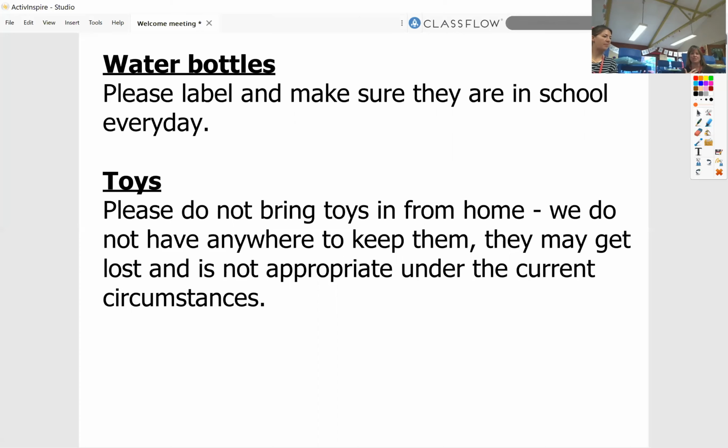We are trying to encourage the children to take them home at the end of every day so that they can be washed at home, and then they can come back into school and they can put fresh water in them as well. But they really do need their own water bottle in school.